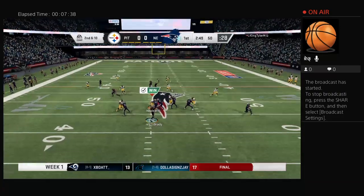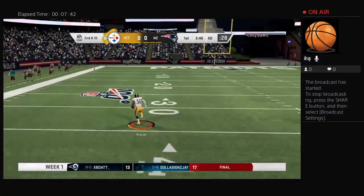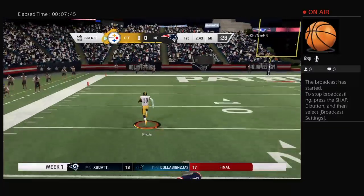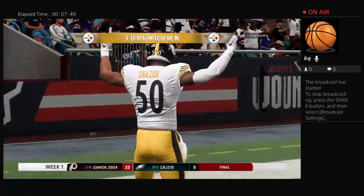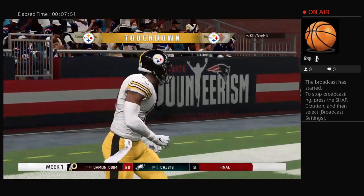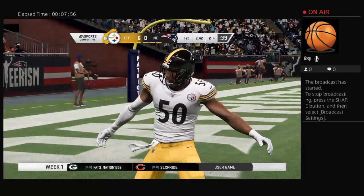From midfield, here's Brady. He rifles one that's intercepted. Picked off by Ryan Shazier, number 50. And he brings this one back. It's a pick 6 for a Steeler touchdown. Short throw, pick 6 right there.